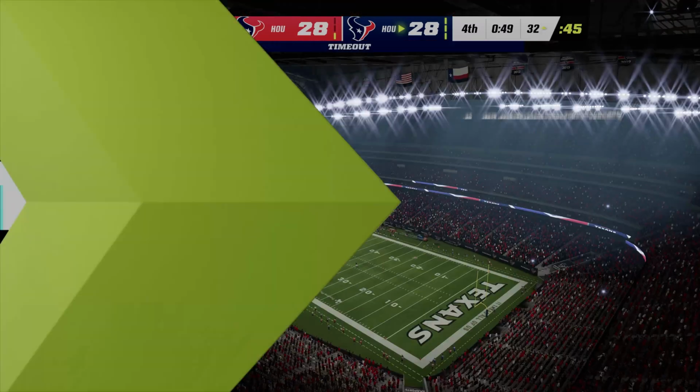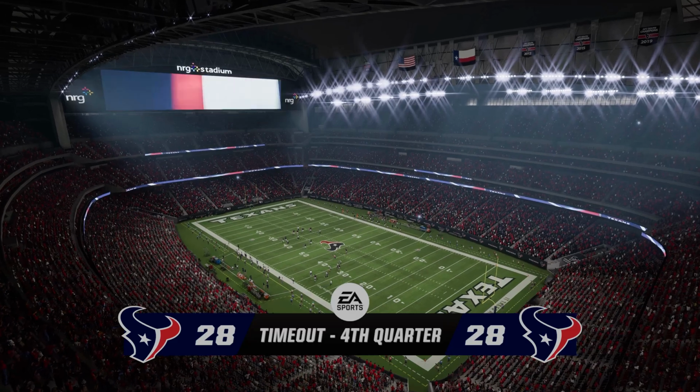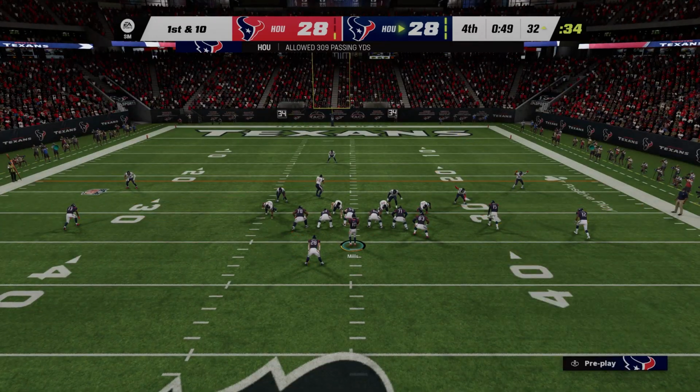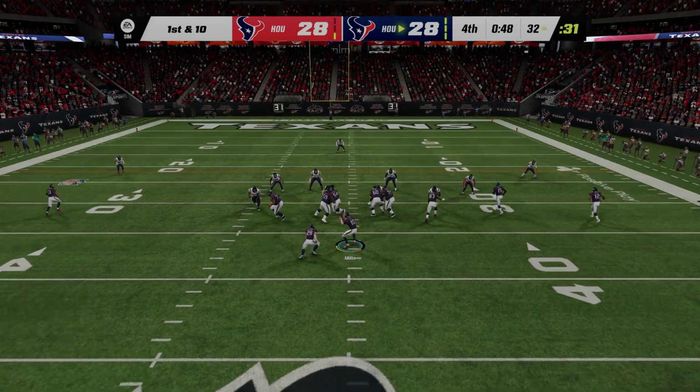And that's caught inside the 35. Now the Texans will use one of their 2 remaining timeouts as they get the stoppage with just under 50 seconds remaining in the 4th. So the big play changes the complexion of things. Here's 1st and 10 just outside the 30.